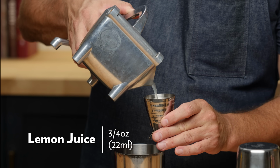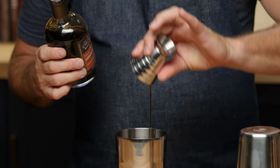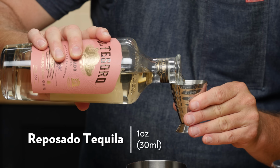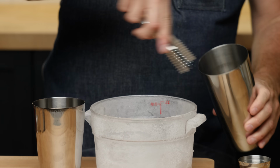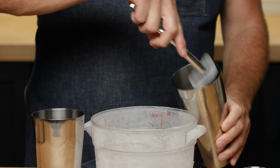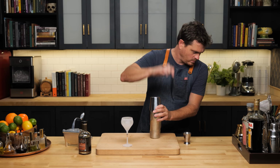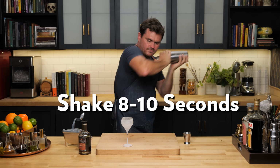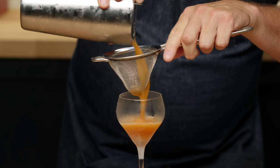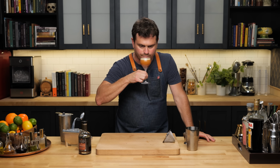First things first, 3/4 of an ounce of lemon juice, 1/2 ounce of maple syrup, 1 ounce of Reposado tequila, and 1 ounce of Averna Amaro. Ice. Give it a nice shake. Strain it. Look at this foamy goodness. Foaminess is good because it gets no garnish. There it is, the Debbie Don't. Let's give it a sip.